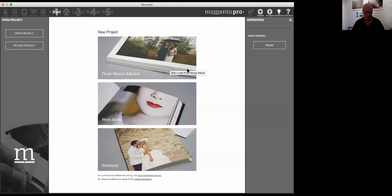So basically, I just want to confirm for those of you who maybe aren't members of Momento yet that we have two different services. We have Momento, which is our consumer service that mums and dads, anyone can use to make baby books, holiday books, wedding books, whatever you would like. Then we also have Momento Pro, which was initially established for professional photographers and photo artists. But over the years, we have opened up this service to people like you who are enthusiasts and members of camera clubs or photography groups that we approve. So you can become a member of Momento Pro, and this is the software that you would use.